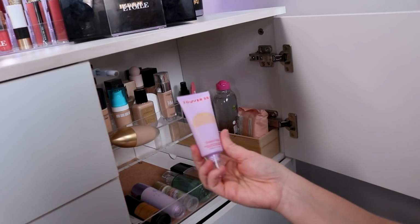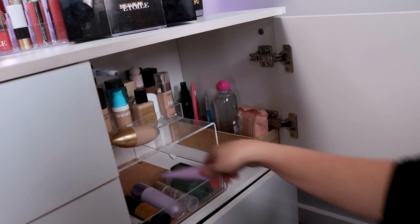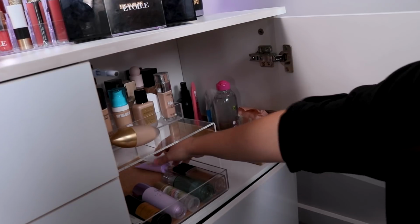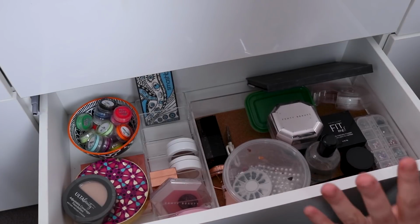I also forgot my Tower 28 Sunny Days, so I'm actually going to pop that in the primer section just because of the way that it's that tube and it stores. So there you go. Next up, we're going to tackle this drawer.